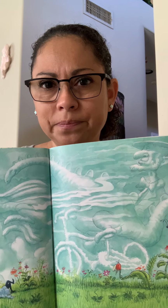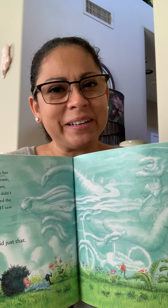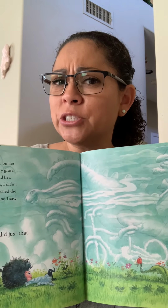The other day, guess what? I saw a cat in one of the clouds. It looked just like Pepper. It made me smile. I like sitting outside in my swinging chair sometimes and looking at the clouds because there's different pictures you can see. Definitely. Such a good idea, right?